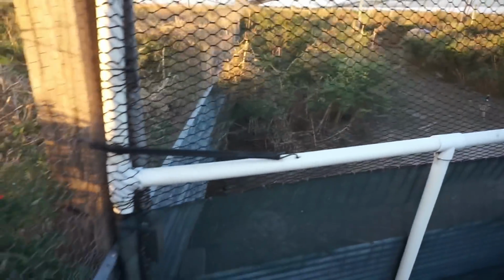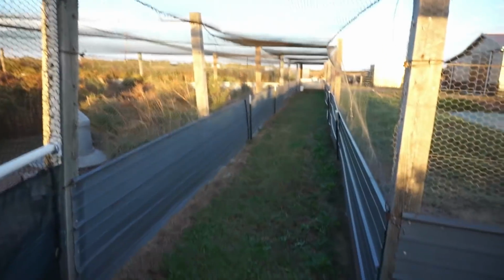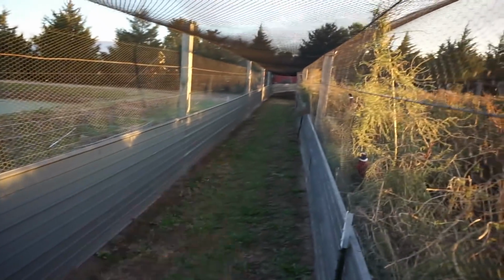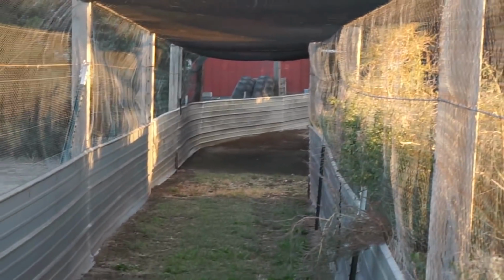Obviously, when I'm leaving, I want to make sure that all my gates that I went through are shut. But one real cool thing about this system that he has, all the pens are connected to these alleyways. That way, when you catch them, like this old pen here, boom. Now they can't go that way, and they have to run this alley, which runs all the way down to the brooder barn, which acts as a catch pen.